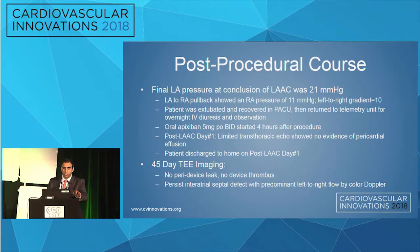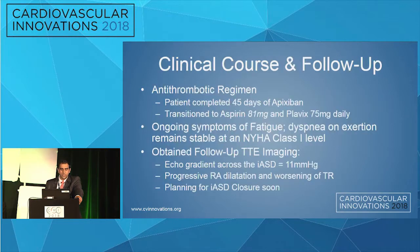He was extubated and recovered in the PACU after his WATCHMAN procedure. I put him on apixaban for 45 days and sent him home the next day. A limited echo the next day looked good, no effusion. At 45 days he came back and I did a TEE. In the interest of time I won't show you those pictures, but there was no leak. The device looked good, no device thrombus, but still a persistent interatrial septal defect with predominant left to right flow at that 45-day TEE. So he completed his 45 days of apixaban and transitioned to DAPT.